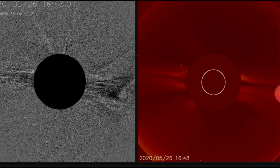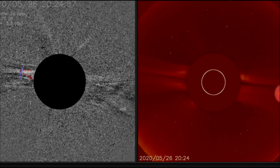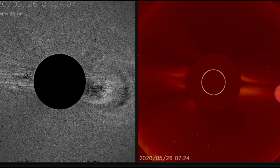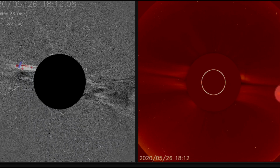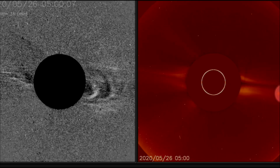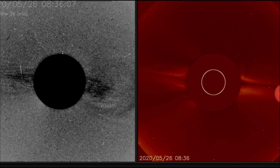Okay, so the next 3 to 4 days, we need to be watching out because it looks as though this thing's going to hit us, and it's going to hit us twice. It almost looks like a double wave CME, and I'll show you what I mean when we get over to the tracker. But here's that CME first. I want to show you that first.